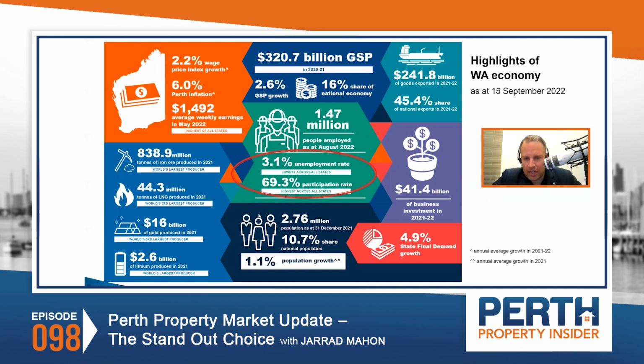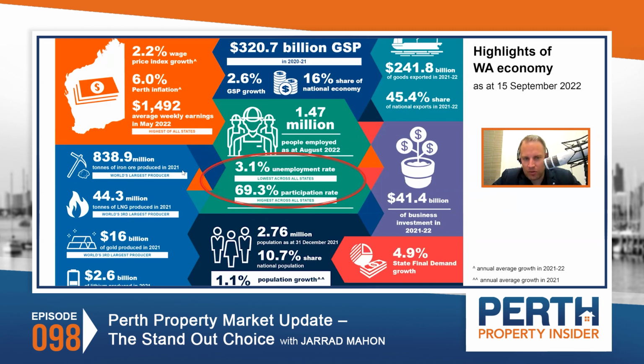And then when you just look at our strength of overall mining and resources, we're the world's largest producer of iron ore, third largest of LNG, third largest producer of gold, and world's largest producer of lithium. So, all of this is adding up. When you then look at our average weekly earnings, would you believe we've got the highest of all states? Having the most affordable property market, it certainly is a compelling reason why Perth is a standout choice.